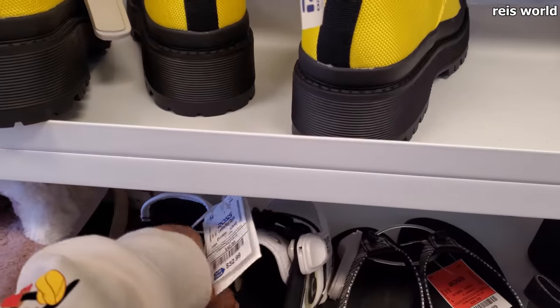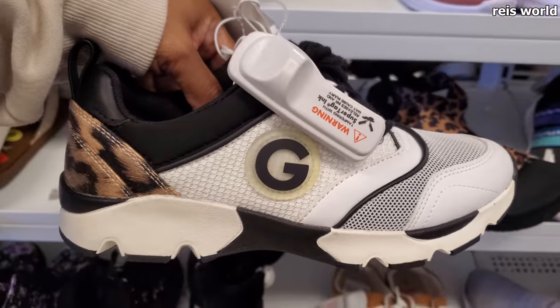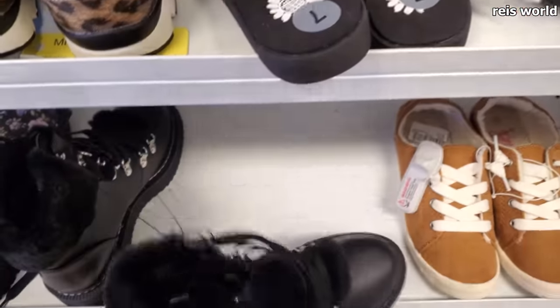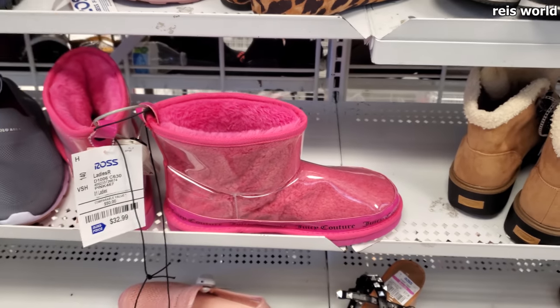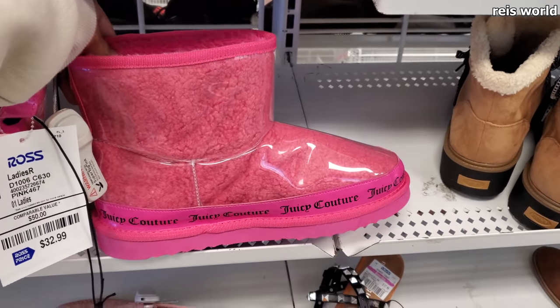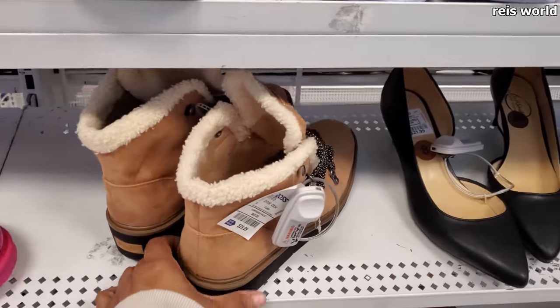Let's see, $32.99. I haven't seen this one. Like a little sneaker. That's a new one for me. And I think we might have seen these. Oh yeah, with the fur up front. These are $28. Juicy Couture, kind of looks like a UGG. $33, $32.99. Definitely will, you know, save your shoes.